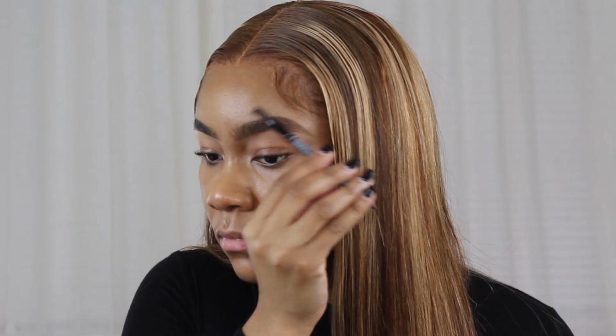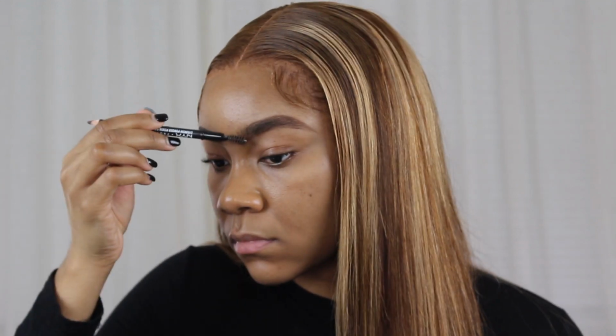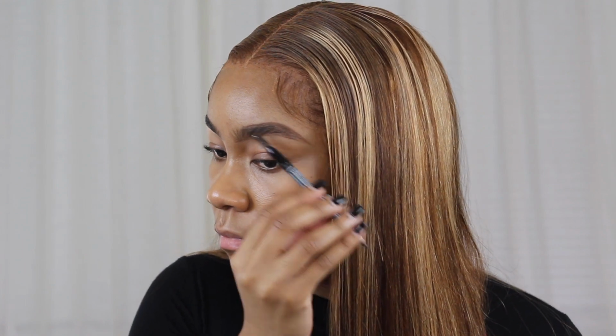As you spoolie through your eyebrows, you'll find some areas where you feel like it has to be a little bit darker, or some areas where it still looks scarce, and that's okay. Add more product in those areas. Just use a light hand.